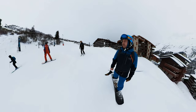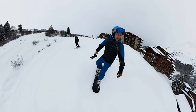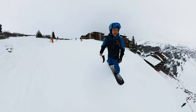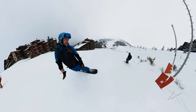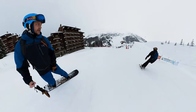Truly epic. Right, we're off to Courchevel this morning. I'm going to take you on the journey. This is our second day, rocking the Burton step-ons and the Battalion Camel 2. And we've had fresh pow all last night. Plenty of snow. The conditions are really good.